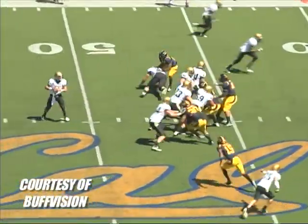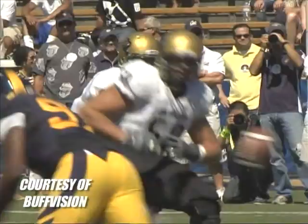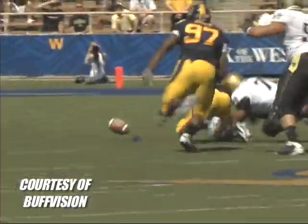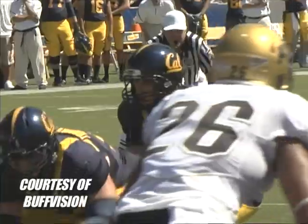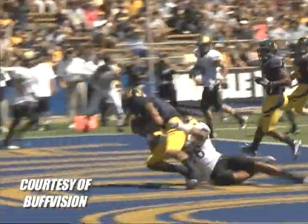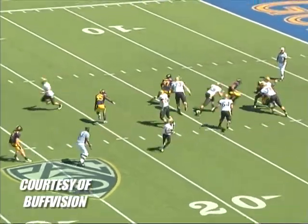But Cal's defense was on a mission today. Michael Kendricks lays the lumber on CU quarterback Hansen. The very next play, Jared Price gets in on the act by sacking Hansen and forcing a fumble. Kendrick recovered the fumble at great field position. Cal got the ball outside the 30 and only needs 6 plays to put it in the end zone. Here to Marvin Jones from Riley. Cal 21-0 after 1 quarter.